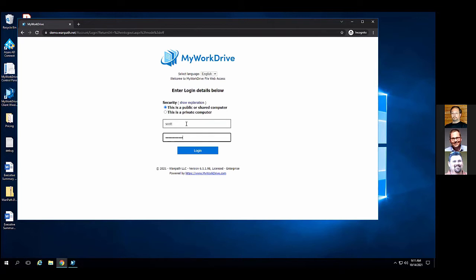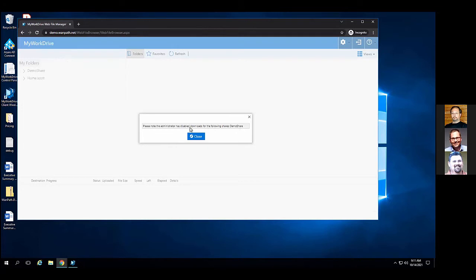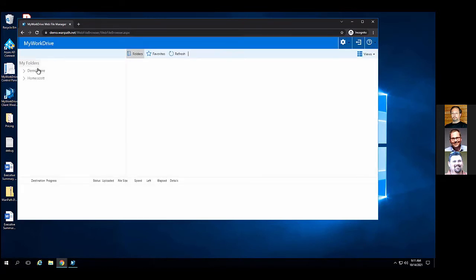And of course, we've had this. This is not new. This is just a refresher for y'all. So now we're in as Scott, who has restrictions on the demo share. You can control this message. You don't actually have to show it if you don't want to, but we like it shown because it's a reminder, right, that I have restrictions.